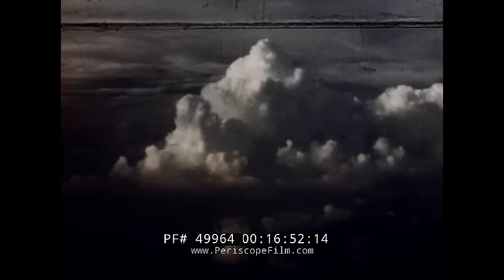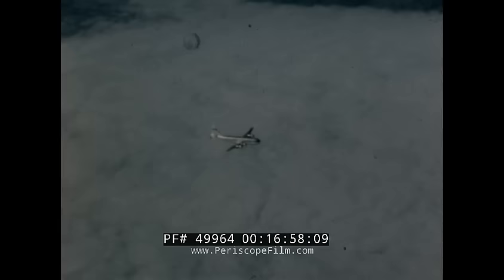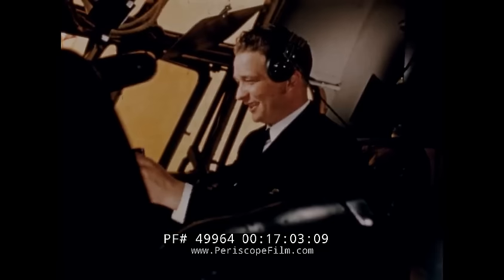With no loss in comfort for the passenger, she begins to lift herself up into the stratosphere. 15,000, 20,000, 25,000 feet, higher than any other airline.